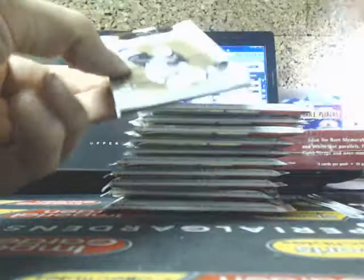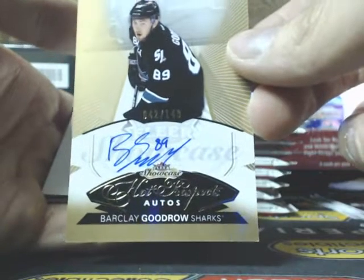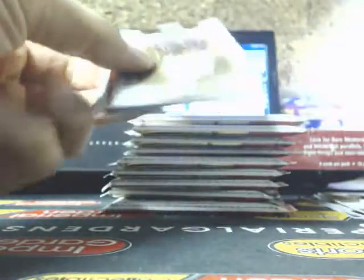I'll call you when I'm over there, Mike, because I think you can buy a couple different colors. Unless, I know you probably want a pink one. So they should have pink, blue, yellow, black. For sure the pink one's the one that you want, right, Mike? You got Barclay Goodrow, the Sharks. Staples has a great selection.